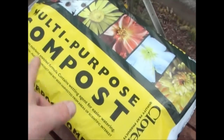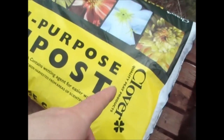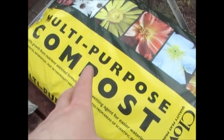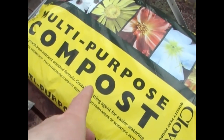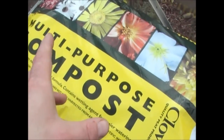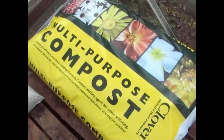But I just wanted to say that this Clover compost comes highly recommended by me. I've used it for a number of years, and it is really good quality. And compared to other composts on the market today, it is most certainly one of the best in my estimation.